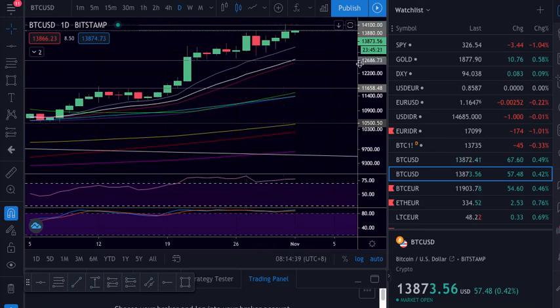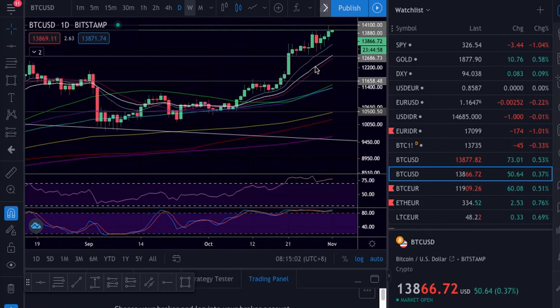Okay, that's it. We are testing resistance now. So I think we will have a few weeks, and then I think we will come down, support here, which is here, and so also support here. And even here, but this one needs to hold basically, especially these three ones here for the bull market, weekly.